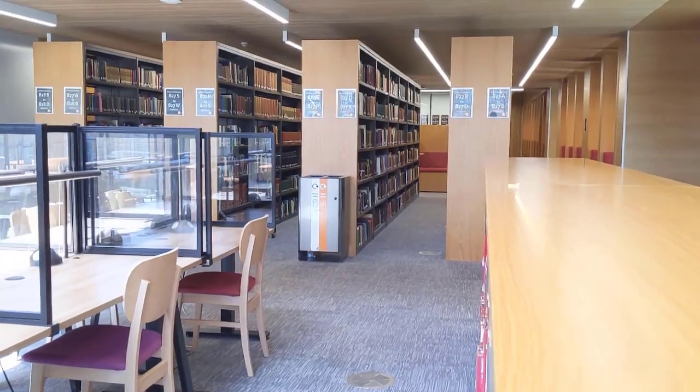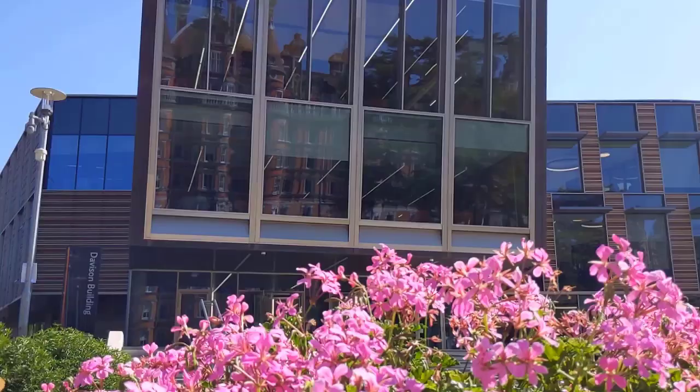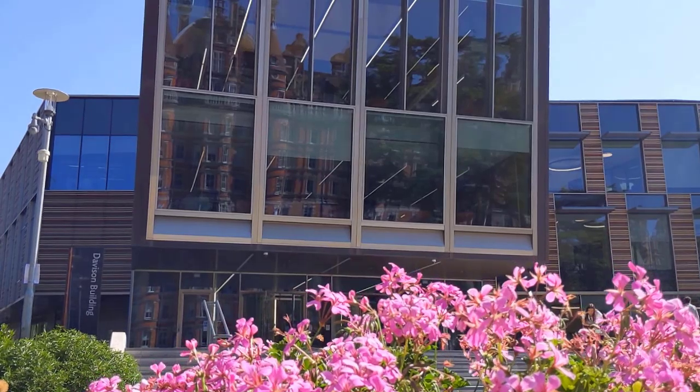If you're still unable to locate the book, you can always ask a member of staff at the help desk. And that's it. You now know how to find a book in the library.